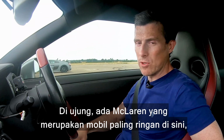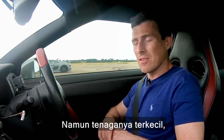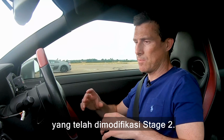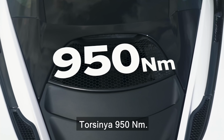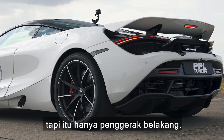Then we've got the McLaren, which is the lightest car here. 1,400 kilograms. It's got the least power though. It only puts out a mere 1,100 horsepower from its 4-litre twin turbo V8, which has been tuned stage 2. I don't really know what I'm talking about, do I? Anyway, torque-wise, 950 newton meters. It's got a 7-speed dual clutch automatic gearbox, but it's only rear-wheel drive.